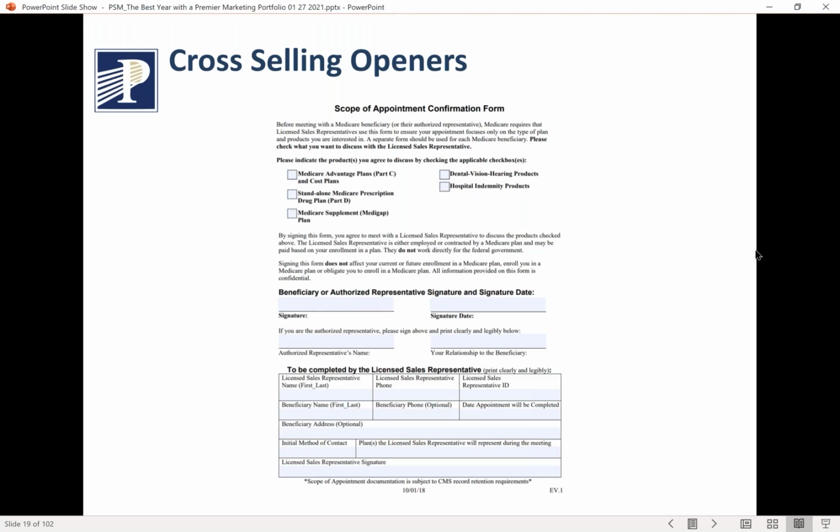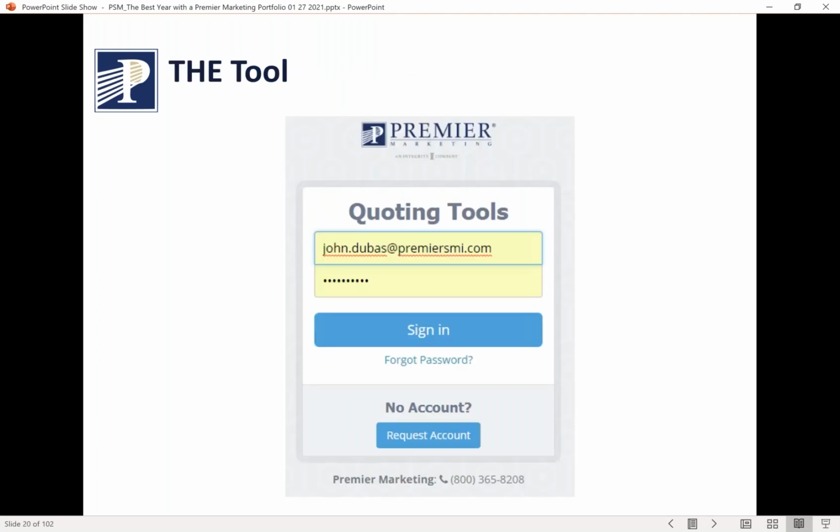So it gives us the opportunity to speak to not only the base medical coverages, the base prescription coverages, but a means to introduce some of the ancillary products that are common needs for the Medicare population, such as dental, vision, hearing, and hospital indemnity. We can do those because they're considered health products, and it gives us the opportunity to discuss them in a singular appointment.